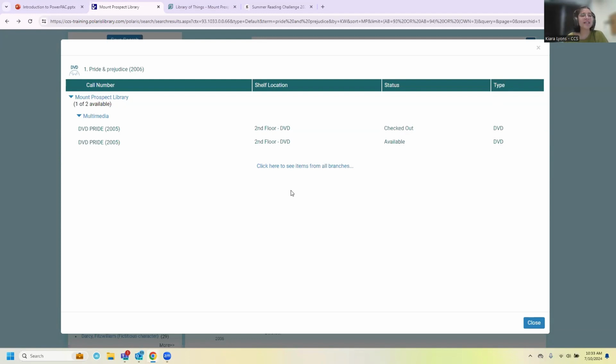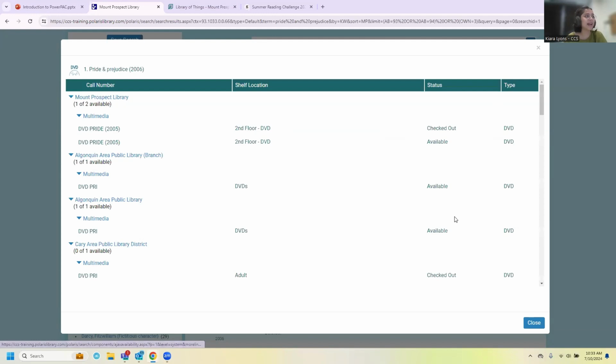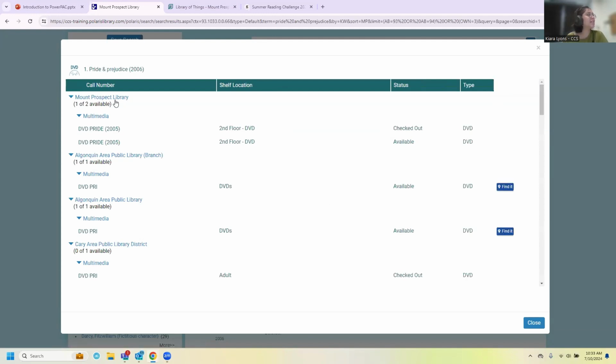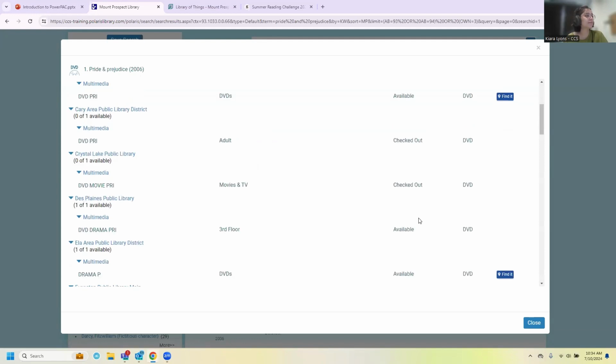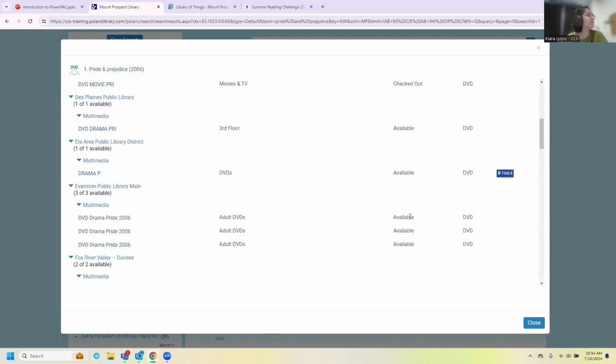If your patron says, oh, I'm actually closer to Evanston Public Library right now, and I want to see if they have it, they can click that Open Other Branches, and they can see all of the libraries that have a copy available or checked out. So here's Evanston, and we can see all 3 of Evanston's DVDs are available. I could stop by and check those out.